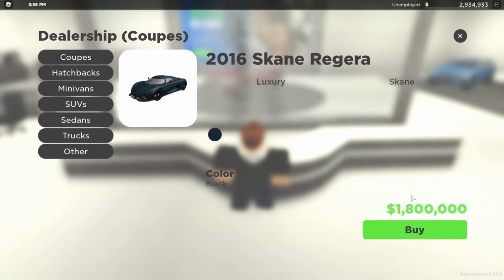It is $1.8 million and only comes in the one colour, which is black, but it looks more of a bluey colour. Like with most of the supercars in Greenville, you will need the luxury game pass before you can actually own this vehicle. Anyway, let's move into the walk around.